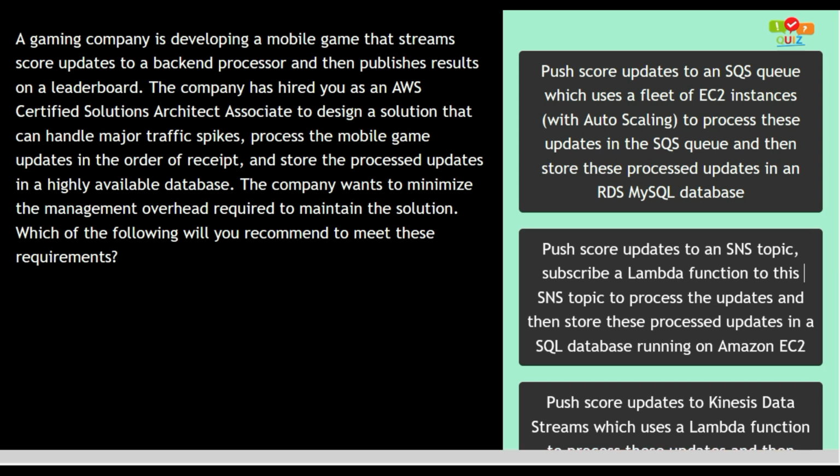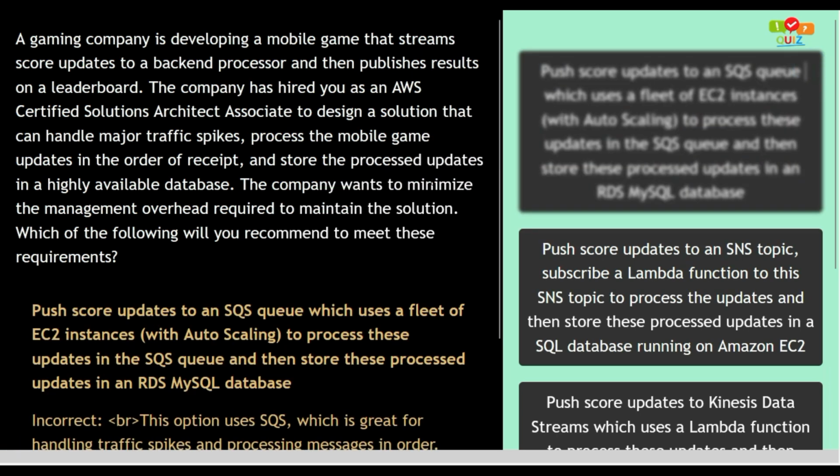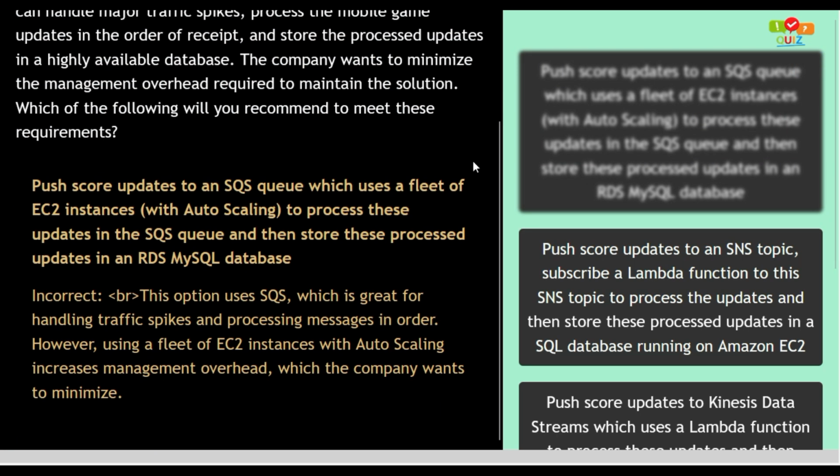Time up. Now let us analyze the answers. Option 1, push score updates to an SQS queue which uses a fleet of EC2 instances with auto scaling to process these updates in the SQS queue and then store these processed updates in an RDS MySQL database. This option is incorrect because this option uses SQS, which is great for handling traffic spikes and processing messages in order. However, using a fleet of EC2 instances with auto scaling increases management overhead, which the company wants to minimize, right? So option number 1 is the wrong answer.